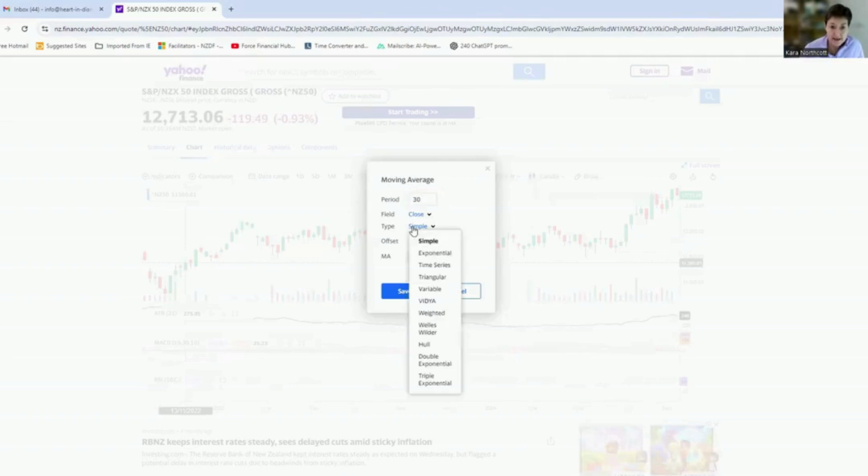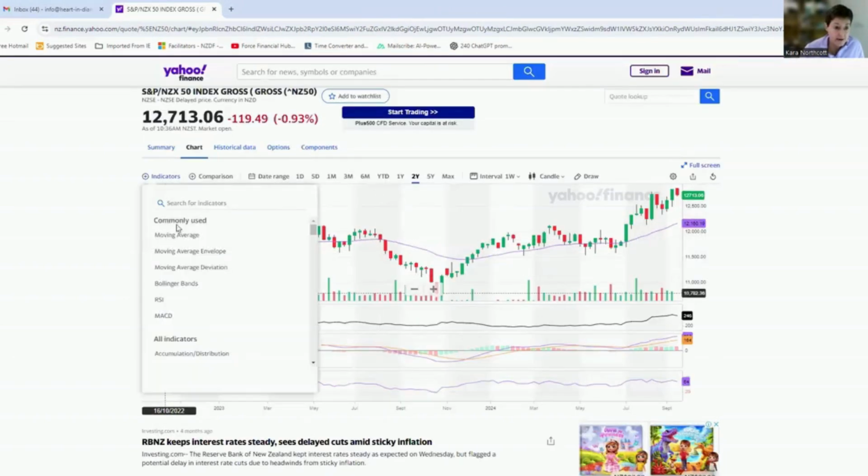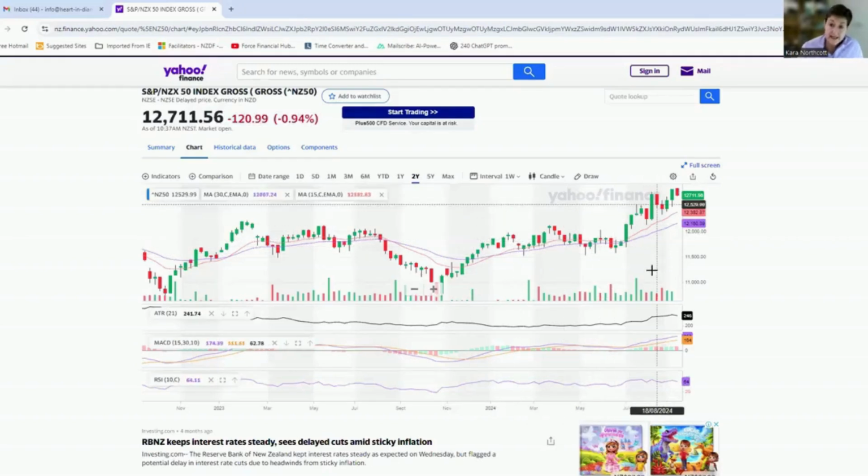Now let's run our indicators on, being the moving averages, and see what they say. Remember, it's the 30 exponential that I use, and also the 15. As you can see here, the market is trading above both of those indicators, which again is a great positive result. I think I've spoken about this before, those moving averages got really close to crossing about the end of June this year. However, they sort of kissed one another and then started moving up again.